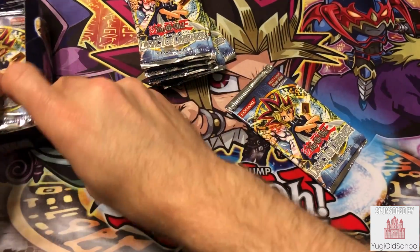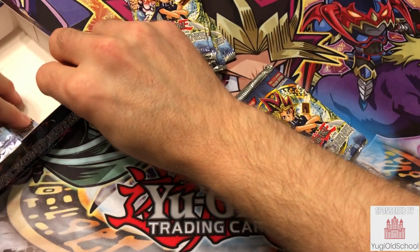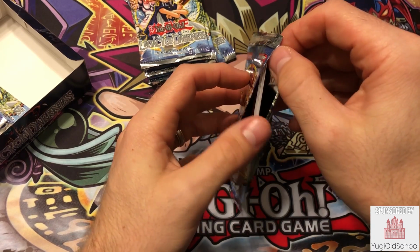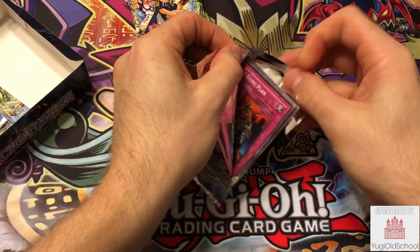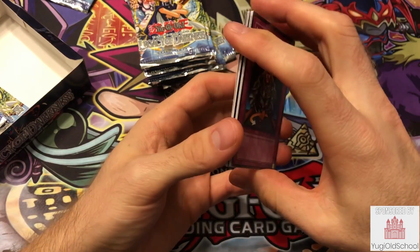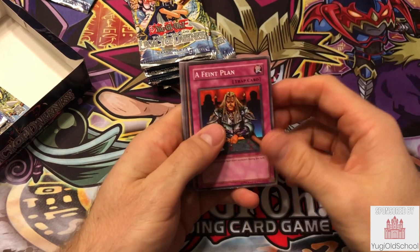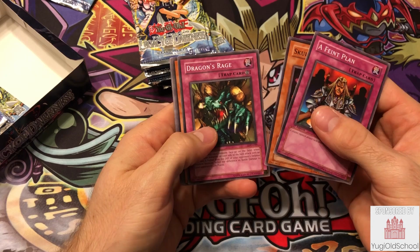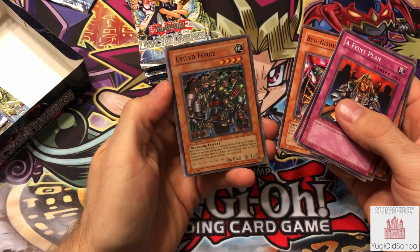All right, well, we're going to keep going, and obviously we're on the right side, so let's scoot these over to the left. And let's go ahead, and I guess we'll open it this way. That is so weird. I'm glad we got that on camera. That's extremely strange. So we'll remain skeptical and see how this goes. It looks like this might be a holo too, so that'd be cool. So a Faint Plan, Skull Knight number 2, Dragon's Rage, Ryukishin Clown, and an Exiled Force.